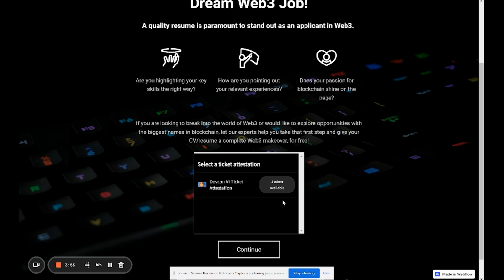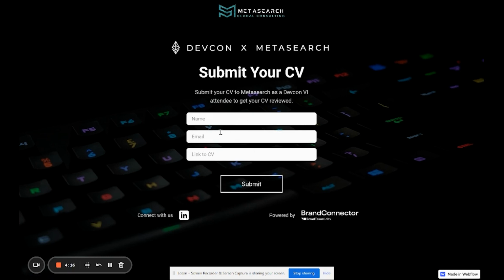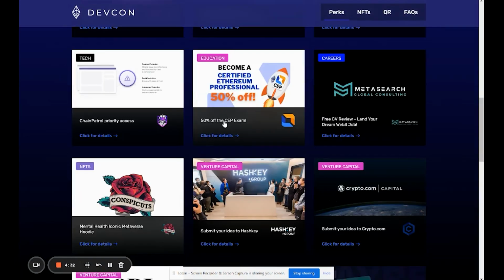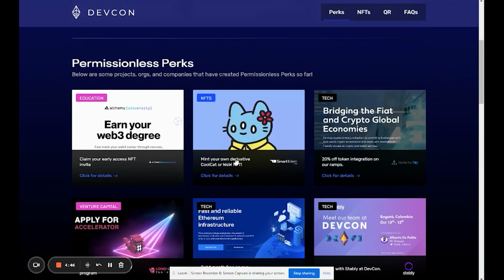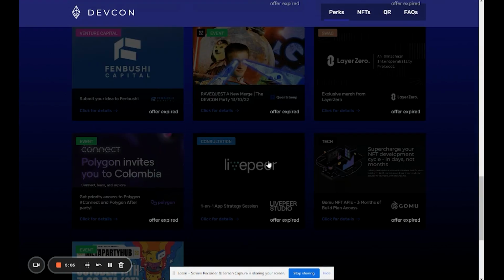In this case, once I click the button, the component here reads that there's an off-chain token stored in the browser's wallet and allows the user to continue and access this page where they can submit their name, email, and a link to a resume. In this perk, MetaSearch is providing free CV review. We had permissionless perks to get 50% off the tickets, perks where you could submit ideas to venture capitalists, an option to mint your own derivative, get access to Alchemy, registration for events, side parties, etc.